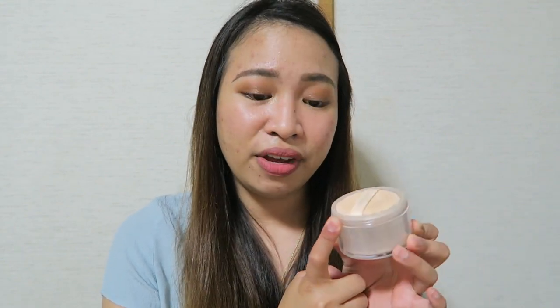This claims to have a picture-perfect skin finish in any light, and it evens out skin tone and disguises imperfections. This has a little bit of coverage, not too much, and it has a baby powder scent, which is not too bothersome for me. My only problem with this one is that I oil up at the end of the day. If you don't mind touching up your face once in a while, then this product is okay.